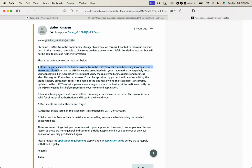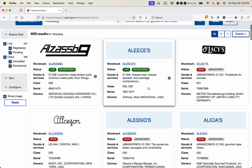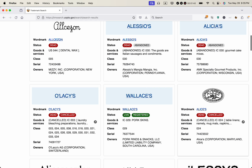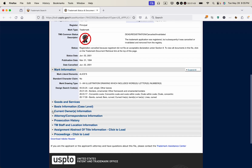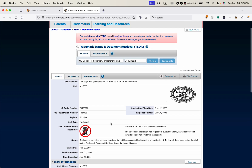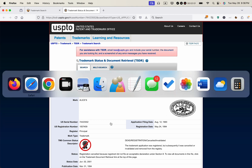So the first reason is basically what you submit to the USPTO website doesn't match what Amazon received on the brand registry website. And when I say the USPTO website, what I mean is this website right here. So these are actual brands on the USPTO website. And so for instance, if I look at Alice's, I should see information about that application, like mark information. It'll say the current owner's information. And all of this information should match whatever is submitted to Amazon brand registry. If it doesn't match, that's a reason why Amazon brand registry may reject the application.